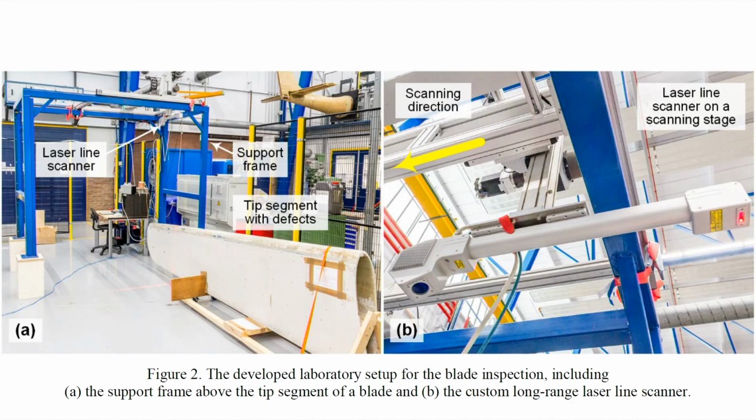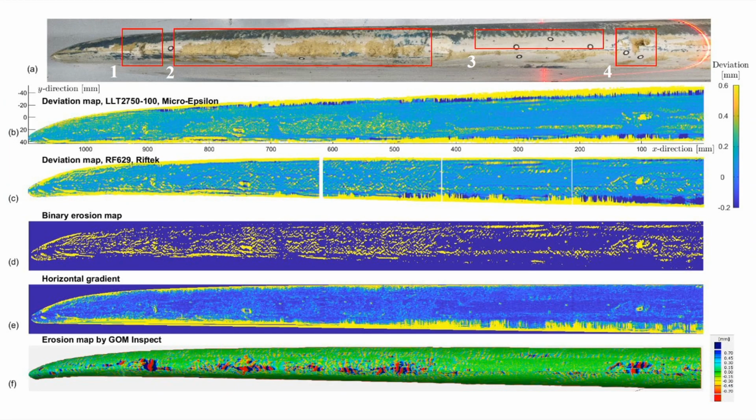This was also tested in the lab, so it was not on the drone, but it was tested in the lab. And on the right you can see the very impressive laser sensor. It's about 1 meter big, so it's quite an impressive sensor actually, with a dummy blade on the left that they scanned. And work package 1, for example, was able to make pictures like these, where you can see different methods, different ways of displaying the erosion that is on that blade that is scanned.